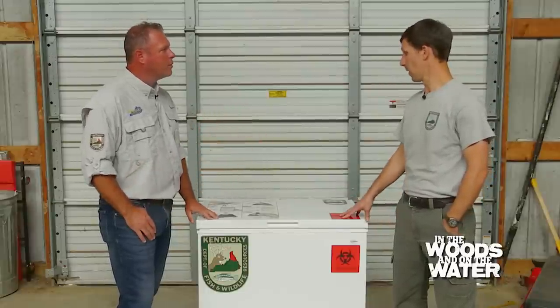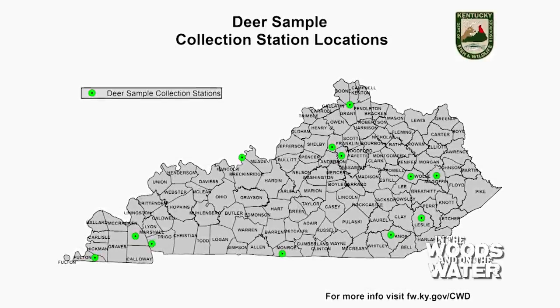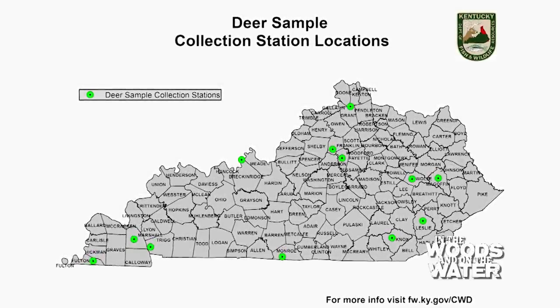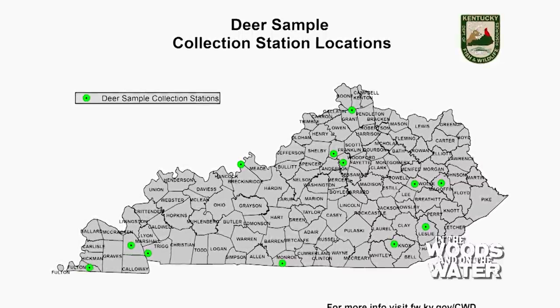Tell me a little bit about this program. So this program we're initiating this year is basically called a deer sample collection station. And we're gonna put these out at 12 different locations throughout the state and basically giving hunters the opportunity to voluntarily surrender their deer head for sampling of chronic wasting disease.